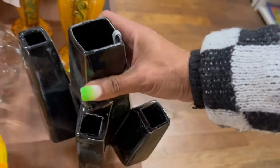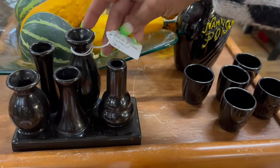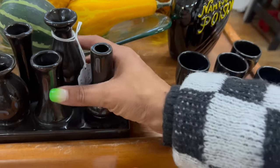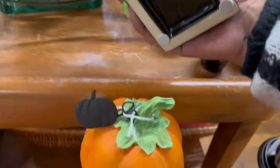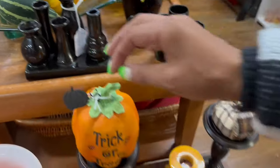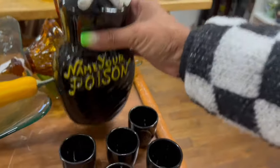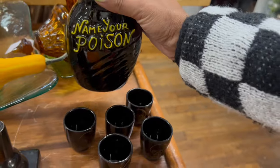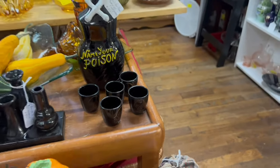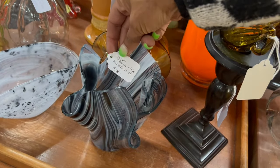Man, 09. Even though it's newer. What about this? This is cool. Wait. 5. Oh my gosh, that would have been a nightmare. No, that's not the same thing. We don't want that. Yeah, that is really cool. Name your poison. Tilso, that's neat. It's missing its original top though, which makes me not really want to invest 15 in it.